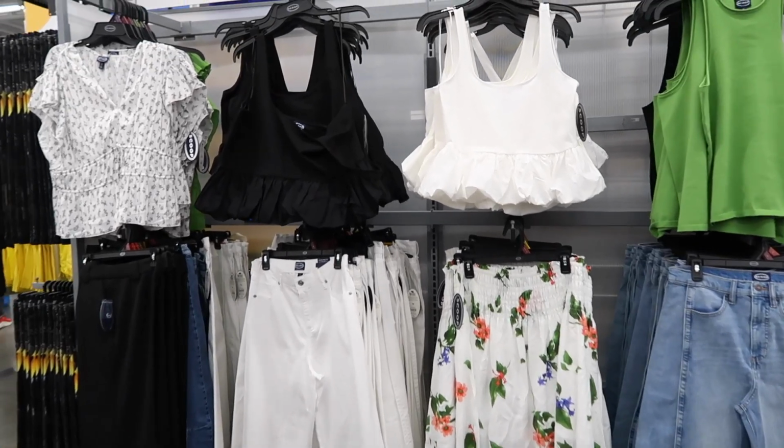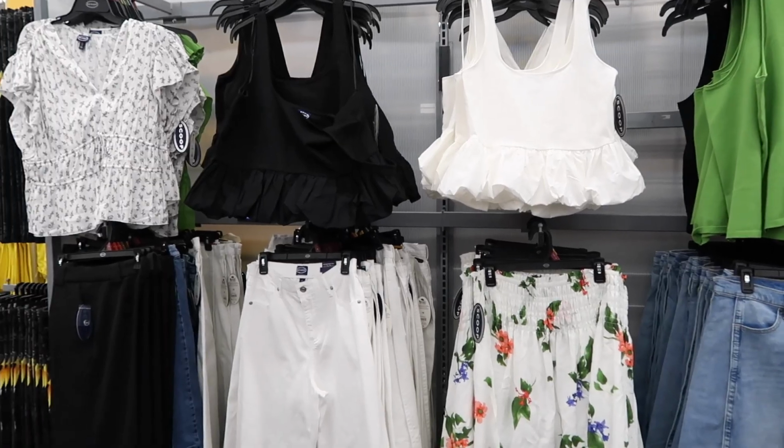Today we're in Walmart. We're going to go through all of the new Scoop, Free Assembly, and Sofia Vergara.